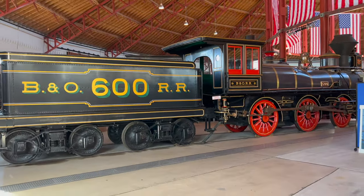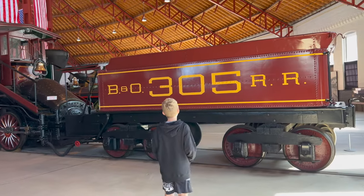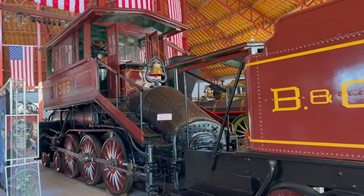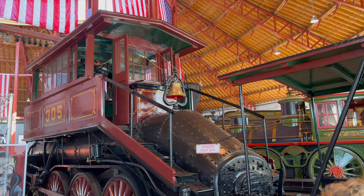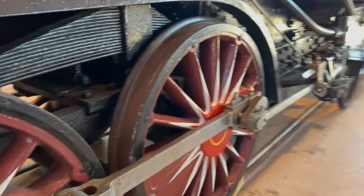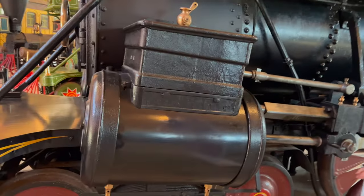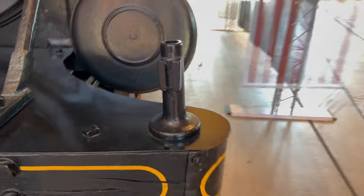Wow. How about that one? Hey buddy, look at this. That's bizarre. Just look at the shape of that engine. Can you believe it? So weird. Wait, it's laying on the ground. Look at the old wheels. They look like a circus wheel. This could fall off the track easy because they don't have the inside material. The wheels don't even look like they're metal.